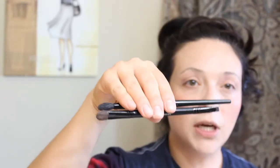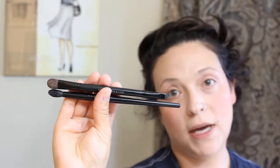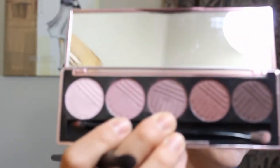For my whole eyelid, I actually just used the brush that they gave me. The two other brushes that I have are from Bare Minerals, I don't know the numbers. I will try to find them and link them below. I have had these for a while and I really like these. They pick up the color of your eyeshadows really well and they blend really well into your eyelid. So the next one I'm going to do is my crease, and I'm going to use this middle one, which is called Wishy Washy.